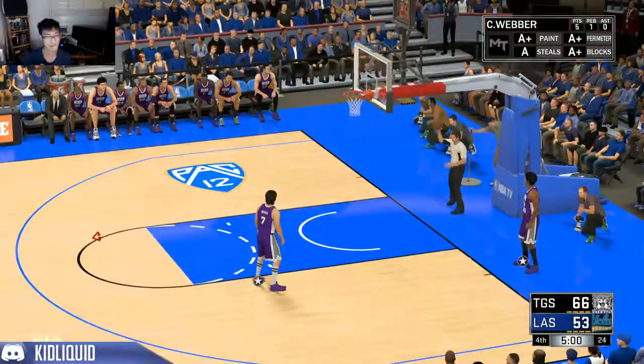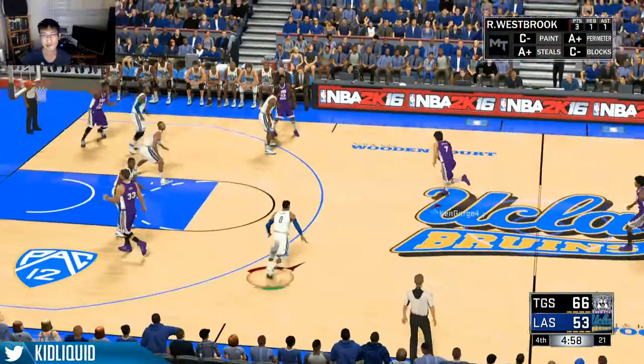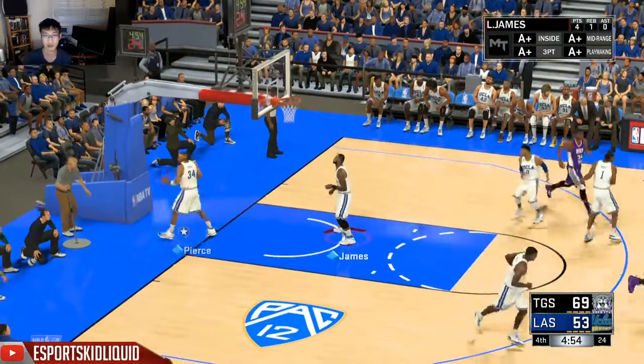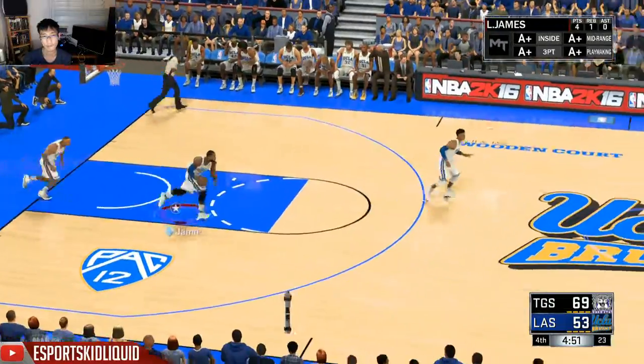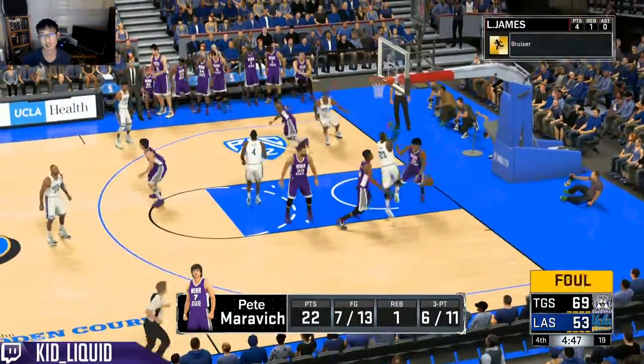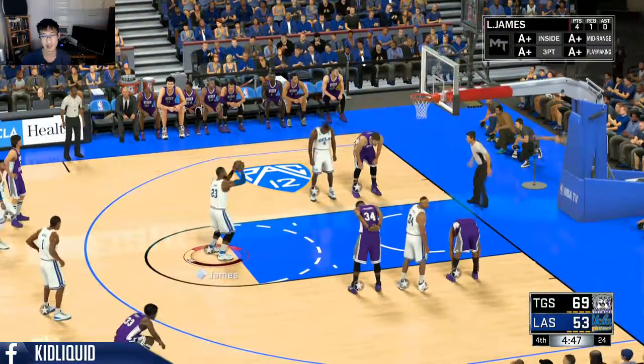And we're coming right back after this break to get the 4th quarter underway. And thanks again for joining us. Let's see what happens here in the 4th. On the court for Toronto to start the 4th, Thompson is out there with Maravich. And then there's Antetokounmpo. And it's Marc Gasol.